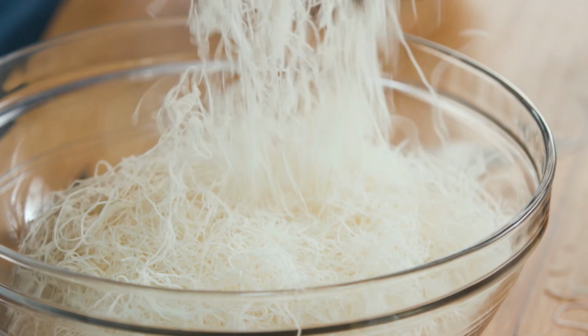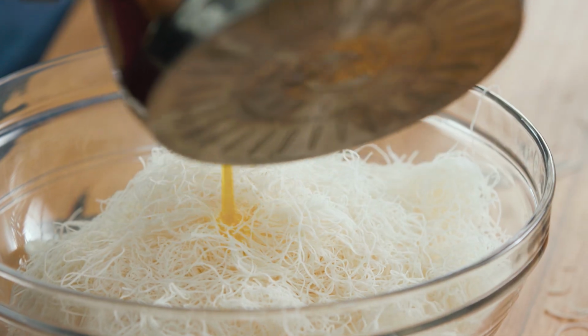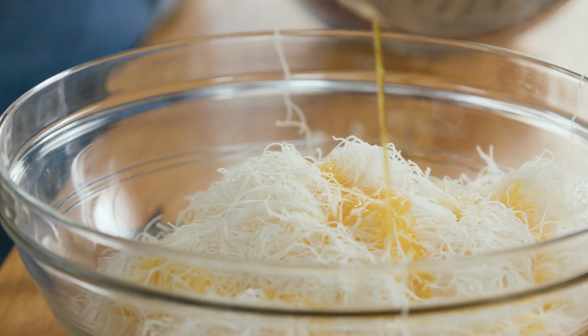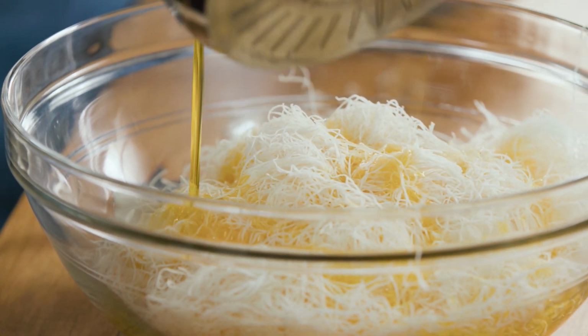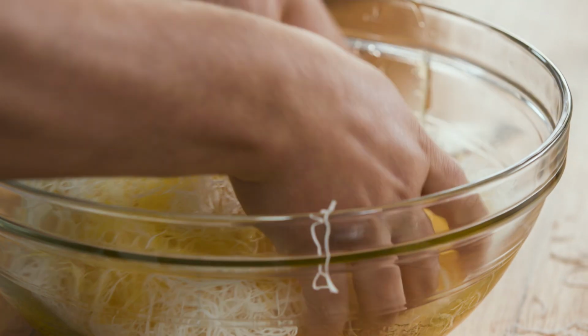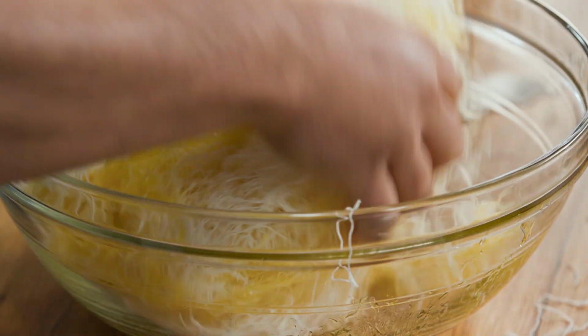Yep. So it's perfect. And now I'm going to add melted butter. Right. And that's clarified butter. Clarified butter. And I've noticed a lot of chefs and cooks use clarified butter with kataifi and with phyllo pastries, just so we get a beautiful even colour. Absolutely. And also it doesn't burn.